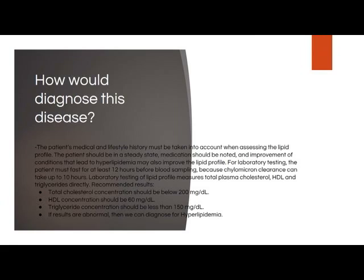For laboratory testing, the patient must fast for at least 12 hours before blood sampling, because chylomicron clearance can take up to 10 hours. Laboratory testing of lipid profile measures total plasma cholesterol, HDL, and triglycerides directly.